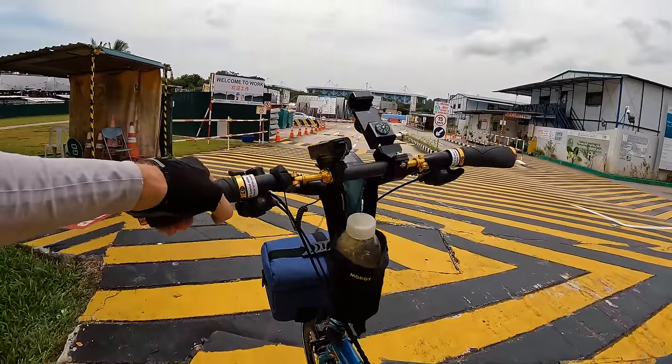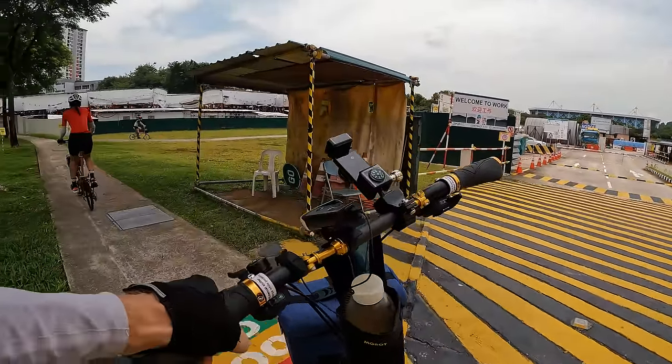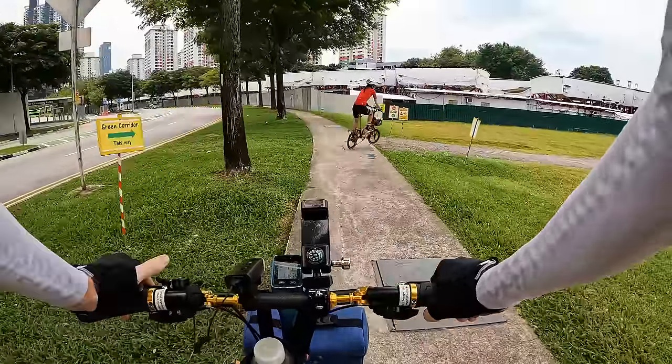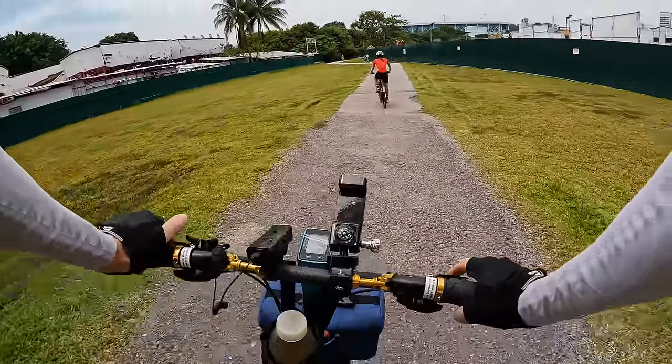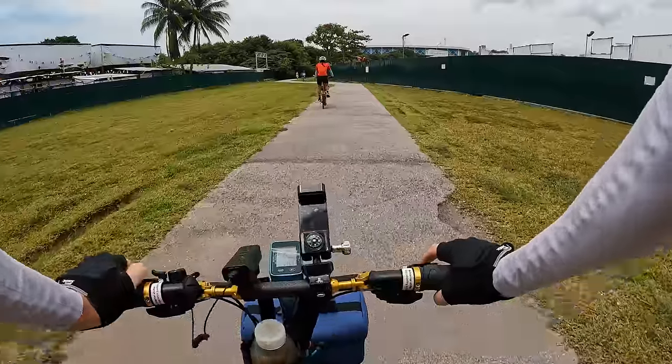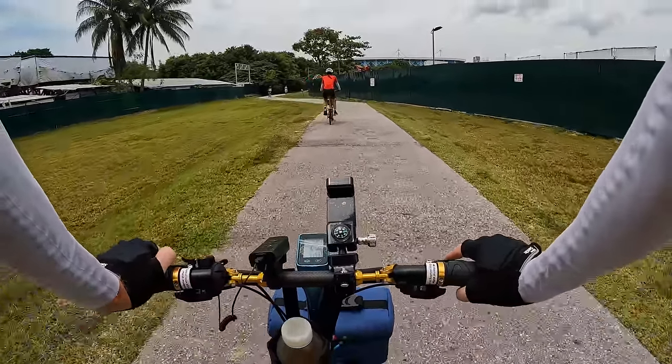And oh, pretty bumpy section. So yeah, you gotta get off your bike for this part. And oh wow, it's right here, the Green Quarter. So we were just in the city a second ago and now we're on the Green Quarter.